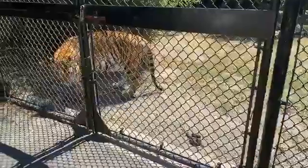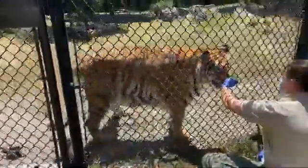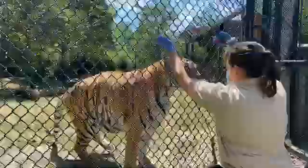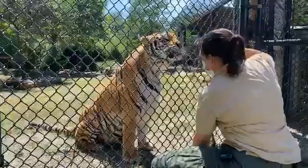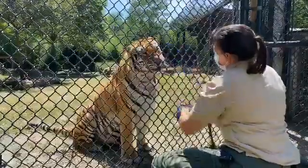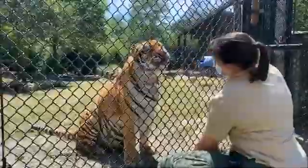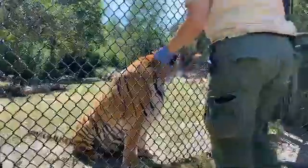Where are you going, Anala? Come on back. Station. Good girl. Sit. Good girl. It's kind of hot out today, so she's a little slower moving than normal. Open. Open again. Good. I don't know if she'll do this one, again, because she's kind of hot.